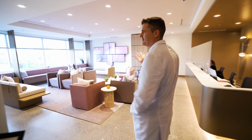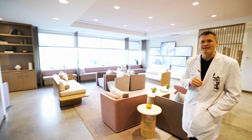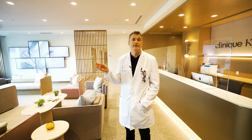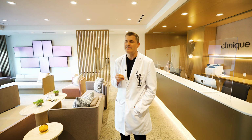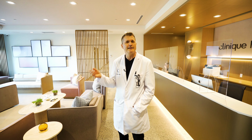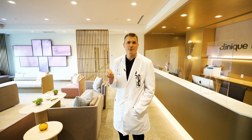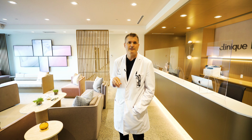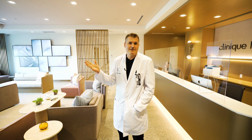So here we have a reception area, and actually my favorite area because of the particular design. So when I started building this clinic, I had a real vision of what I wanted, and everything from the color palette, the design, the sights, the sounds, the music, even the smell, I had a particular vision. And I worked with a couple of really talented designers. Their names are Max and Richard of Les Ensembliers, and they were able to really take this vision and make it a reality for me.